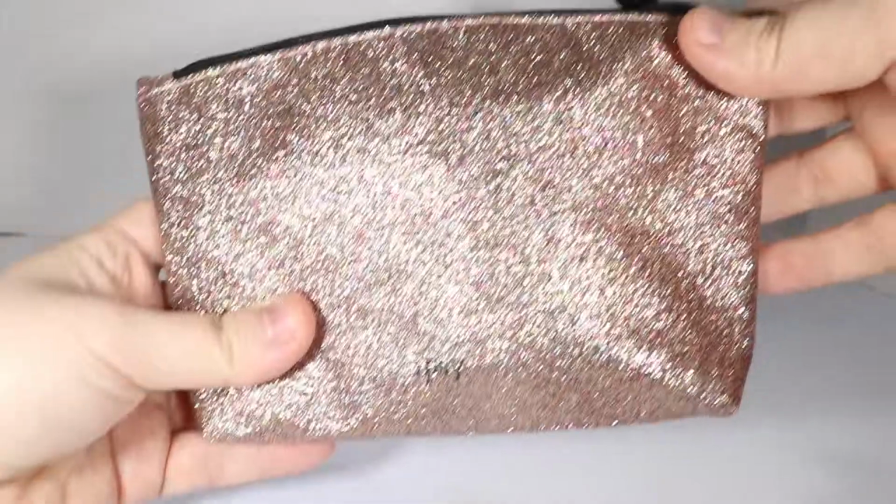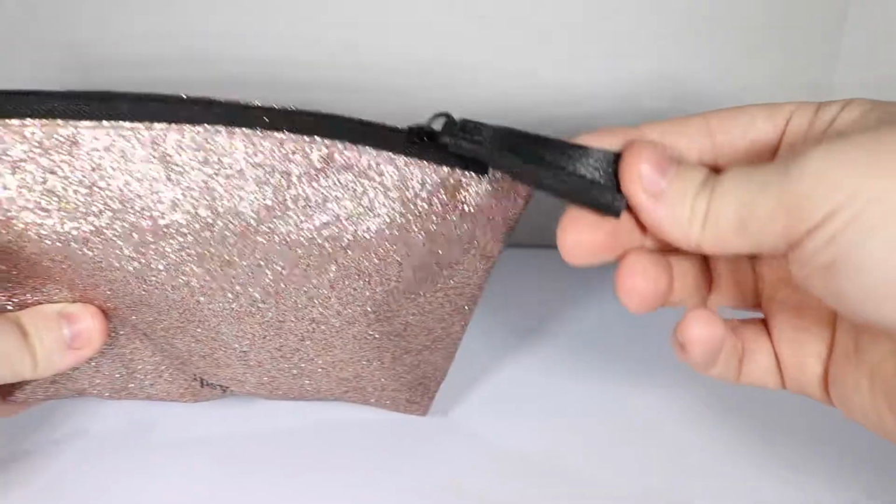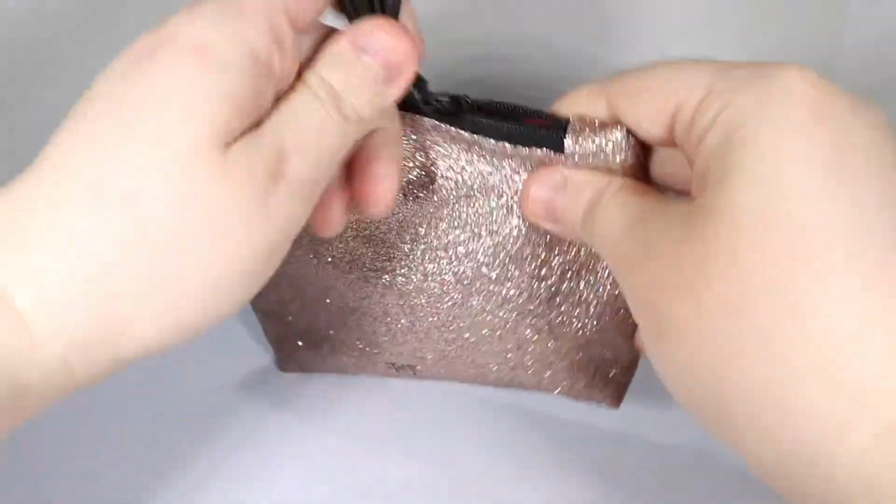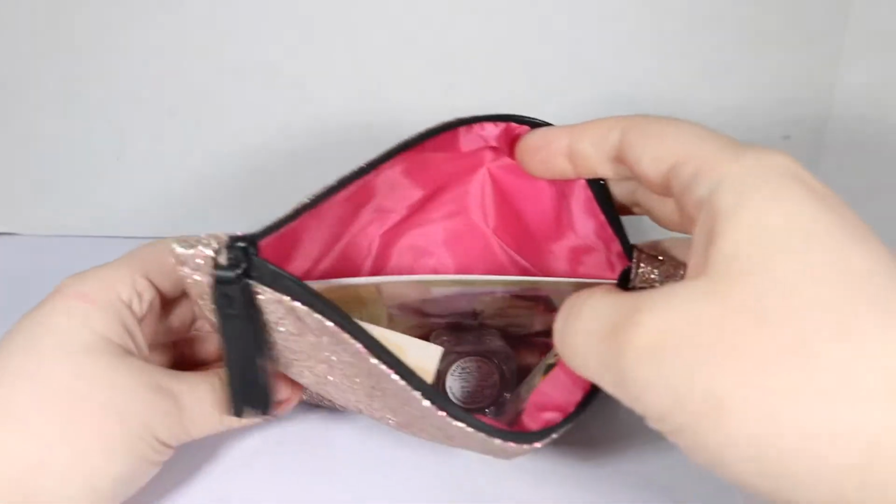Super soft. Now we've got super goldy glitter plus bag here. Oh, it's got a nice fringe for the zipper piece and Ipsy down here. Oh, I love the lining in this bag. So cute.